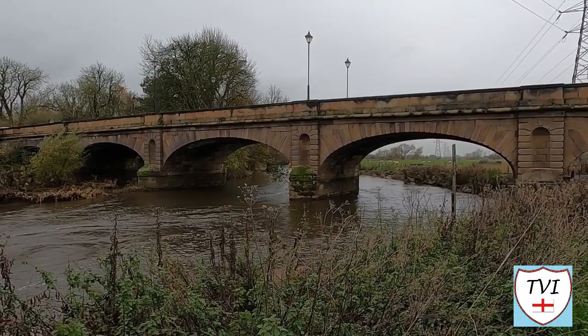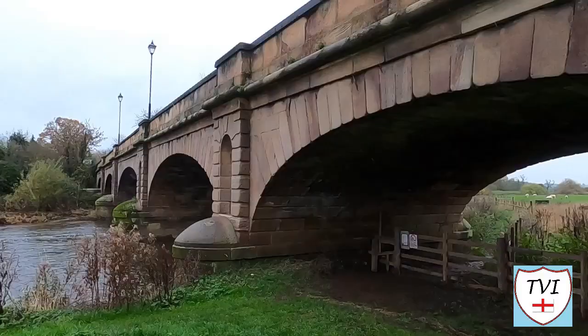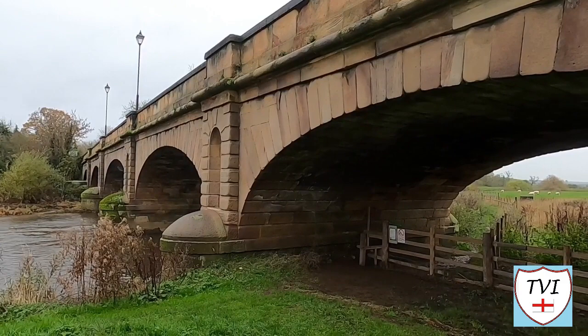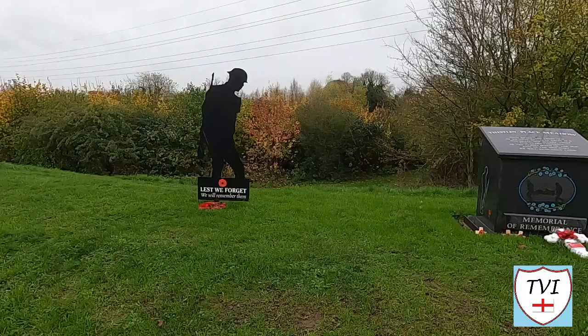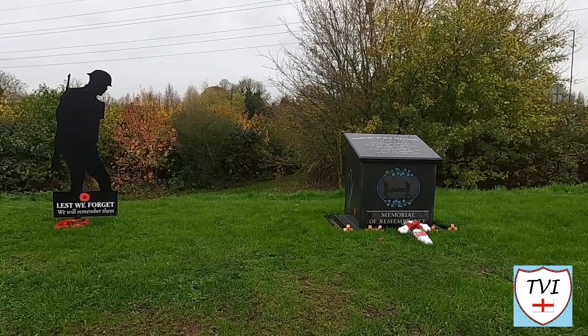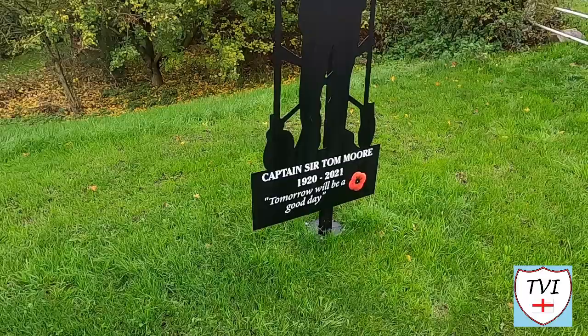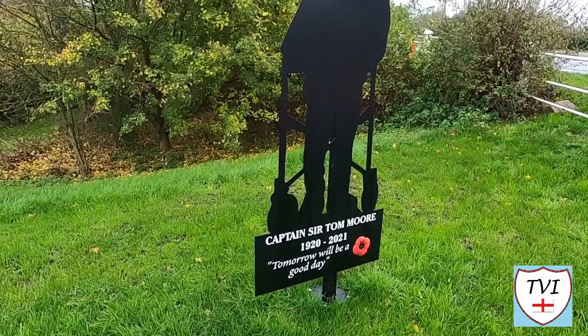It carries the A511. It dates from between 1815 and 1817, and it's made of rusticated sandstone, consisting of five depressed segmental arches. Thistley Place Meadow is also the location of Hatton's War Memorial, which features a statue of national hero Captain Sir Tom Moore. This was recently vandalised by a protester from the group End UK Private Jets. I'll let you read the article linked below. It's quite disgusting.